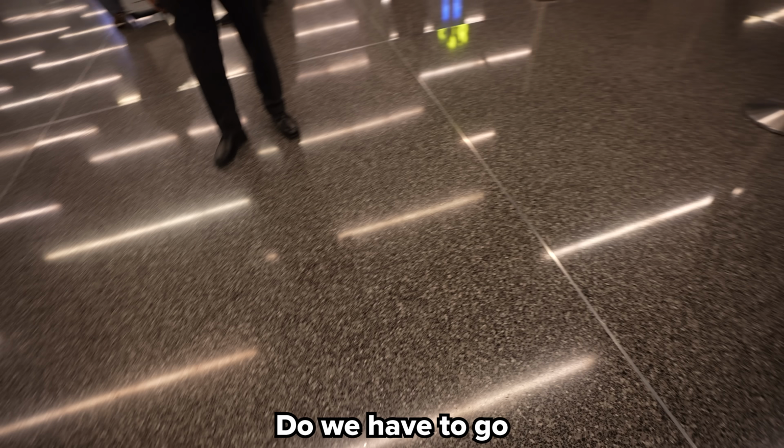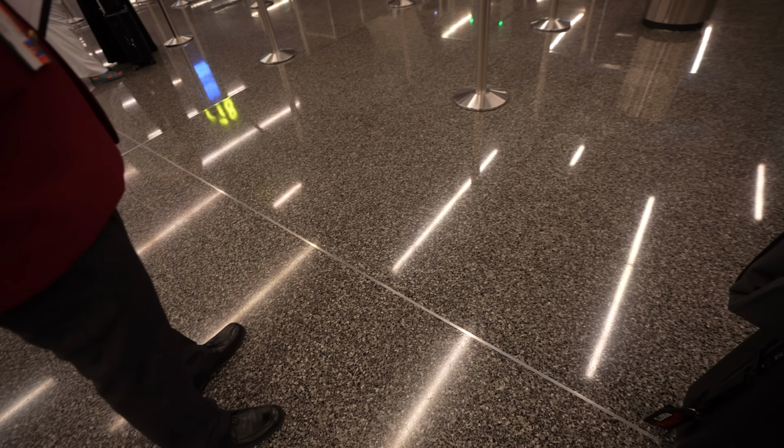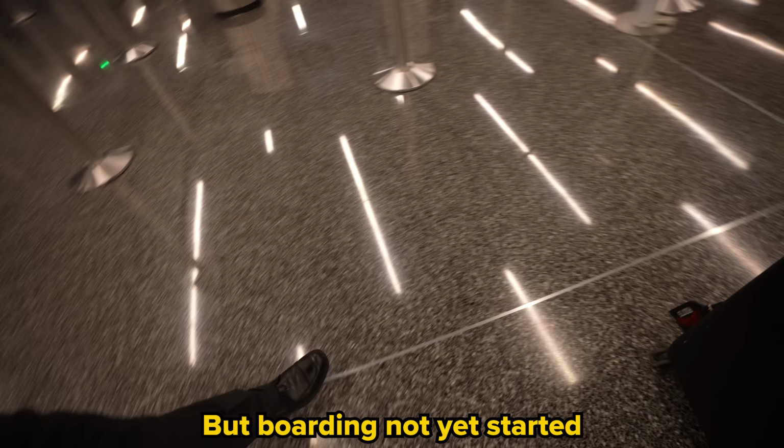Excuse me, do we have to go through the metal detectors again or just go around it? Which flight are you traveling with? Dubai. Yeah, you can go from here straight, but boarding not yet started. Oh, okay, thank you. I was a little bit freaked out with the metal detector. I wasn't sure if I had to go through it again or not, but it turns out we're fine.